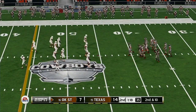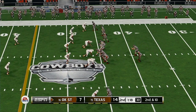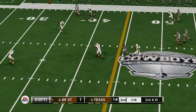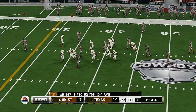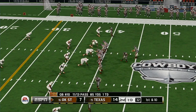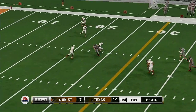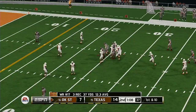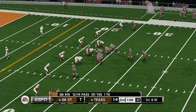Second down, 10 to go. Ball on the 45. Now that's how you run a corner route. He exploded out of his cut and beat the man coverage for a new set of downs. Tackles him hard at the 23-yard line. Good job here by the receiver to look the ball in and ensure he had possession. That's the right way to catch a pass.